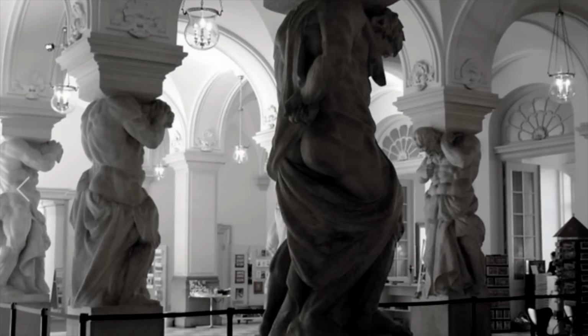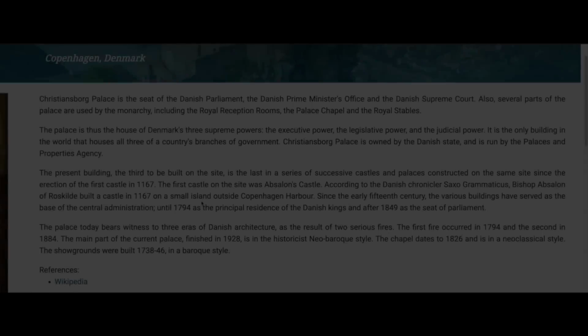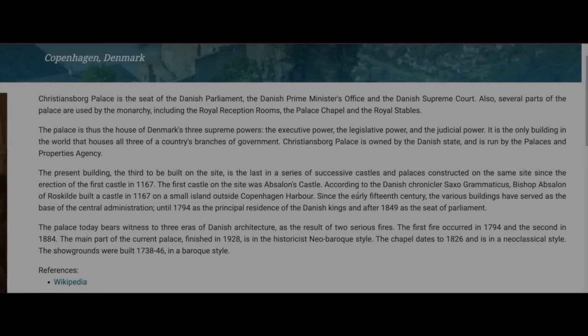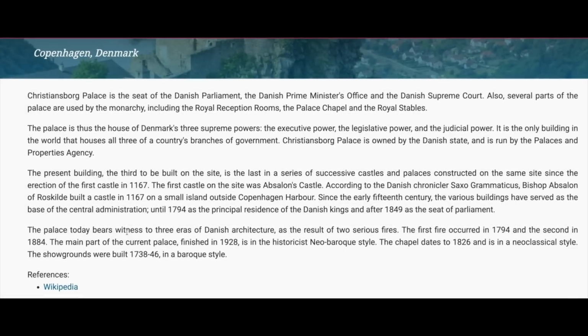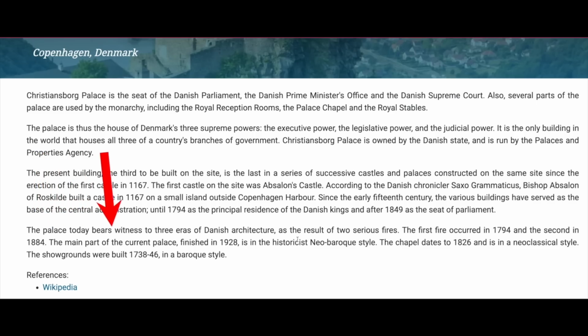As a community, we know too much now. We are given a bunch of nonsense in this fake story. And then we get to the main point and the nod to the hidden group that this is in fact from the old world. The palace today bears witness to 3 eras of Danish architecture, so they say, as a result of 2 serious fires. Unbelievable. It's all over the world. The first fire occurred in 1794, and the second fire in 1884.